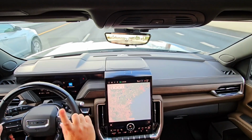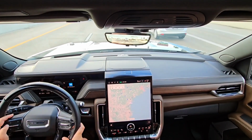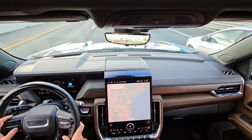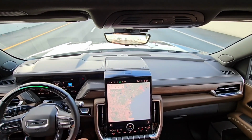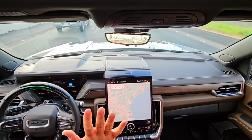So what do you prefer though? Well, I like the quiet. I don't want it to be too loud when you're having to go a little faster. But I mean, it's not bad. So now I've initiated Super Cruise, which is hands-free driving.